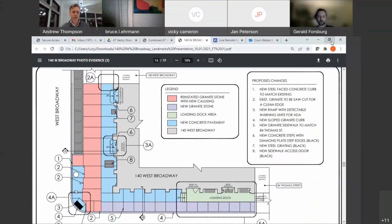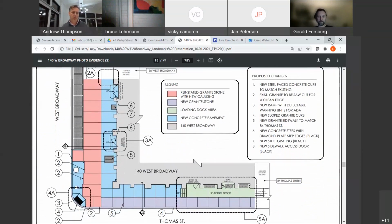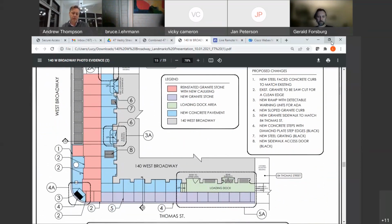So just like the first one, the second one here shows the existing granite stones that we'll be lifting up and putting back in place. And you see the concrete, so we're going to be re-pouring brand new concrete where it is existing as well. The difference here is you see at the corner, we're trying to create an ADA corner now with a tactile element to it and so forth.